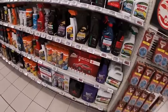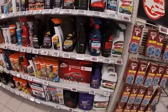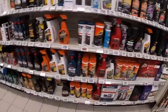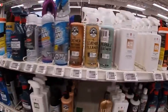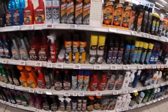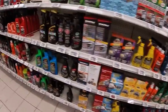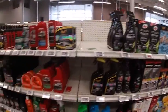Oh, here's the car wash stuff. Let's see where. Simonize. McGuire's. I'm gotta find the car wash soap somewhere here. Auto Gleam, leather. This is all stuff for detailing your car, by the way. Interior and exterior of your car. Tire shine, tire foam. What else? McGuire's spray on wax, jet black.